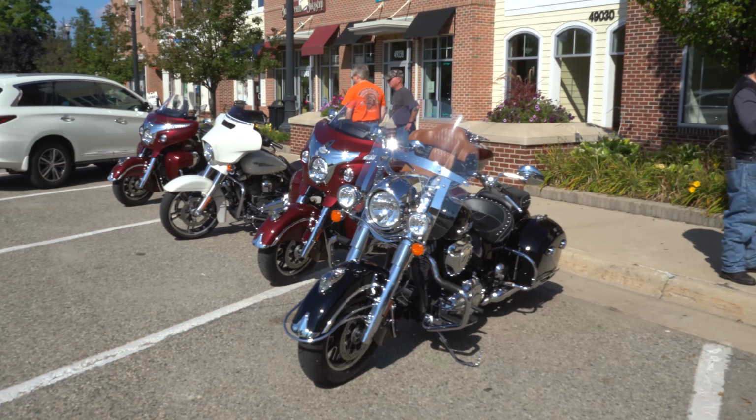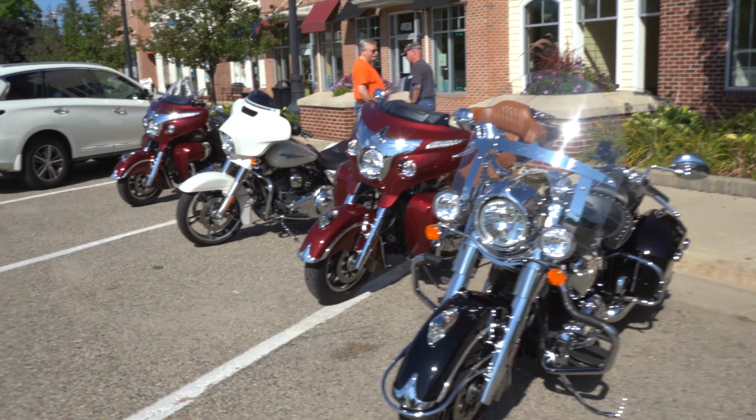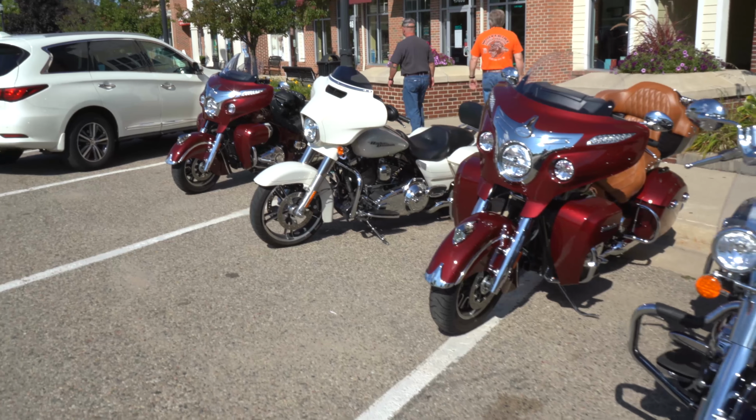So this is the group that we're riding across town. It's a 2-hour ride for us. So we've ridden about an hour, and we've got another hour to go.